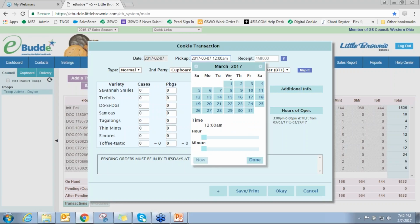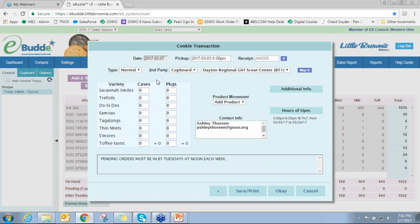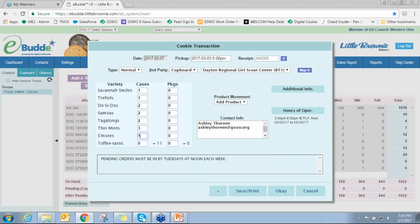So I'm going to go ahead and put in cookies to pick up on the first day, which is Friday the 3rd. And they're only open 3 to 6, so I'm probably going to get there right before they close, so we'll just put 6 p.m., sorry, not a.m. Okay, and then I've calculated everything, and I want some cookies for my booth sale, so I'm going to do 1 case here, 1 case there, 2 there, 2 there, 3 there, and if they have s'mores, I definitely want 1 s'more. And then you hit OK.